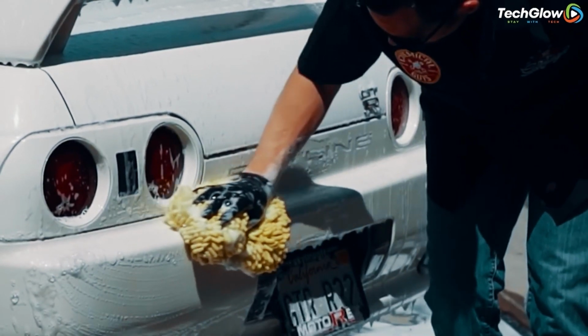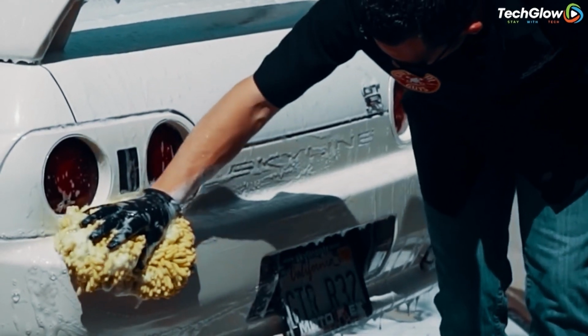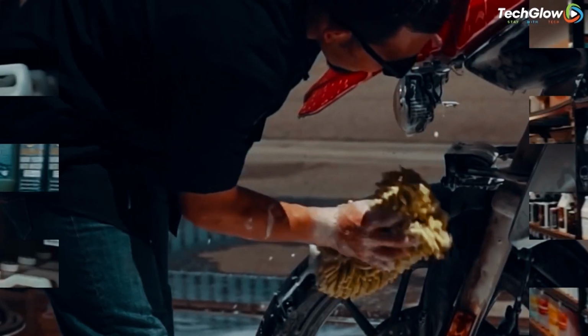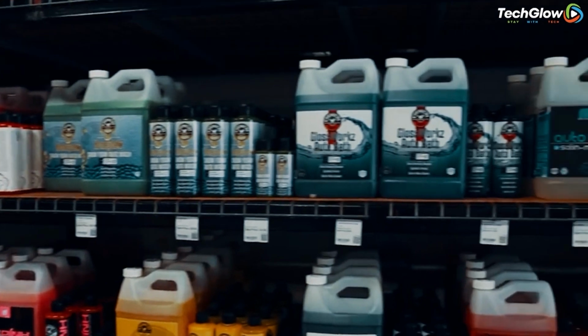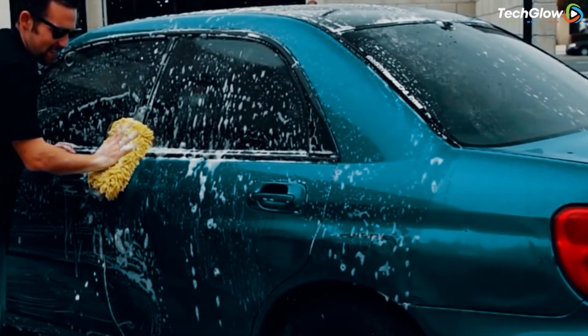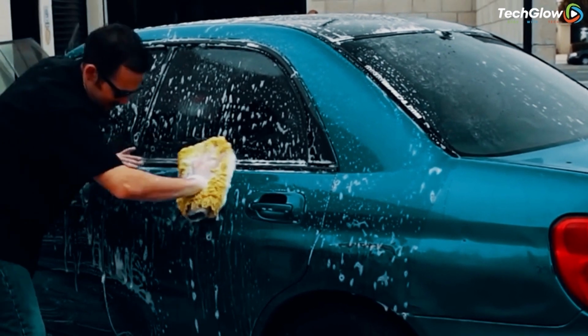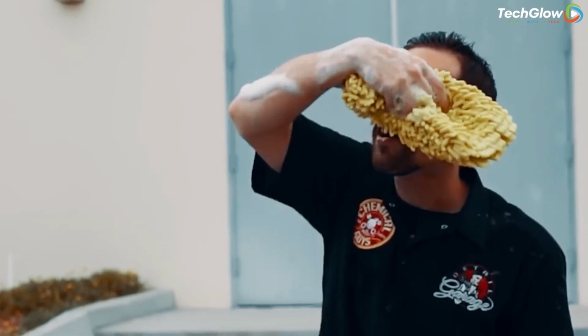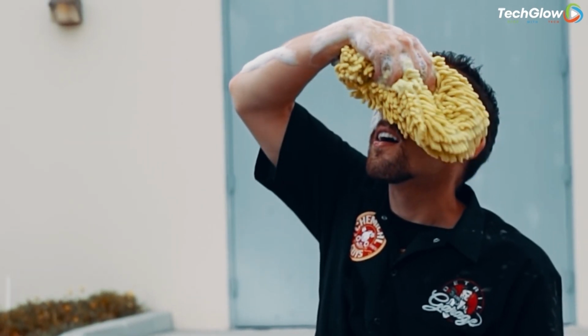Its larger size allows for quicker and more efficient cleaning, ensuring thorough dirt and debris removal. Durability is a hallmark of this mitt, making it a cost-effective choice, as it can be reused for numerous car washes. With its elastic cuff, it offers a secure and comfortable fit on your hand, facilitating a confident and thorough cleaning process.